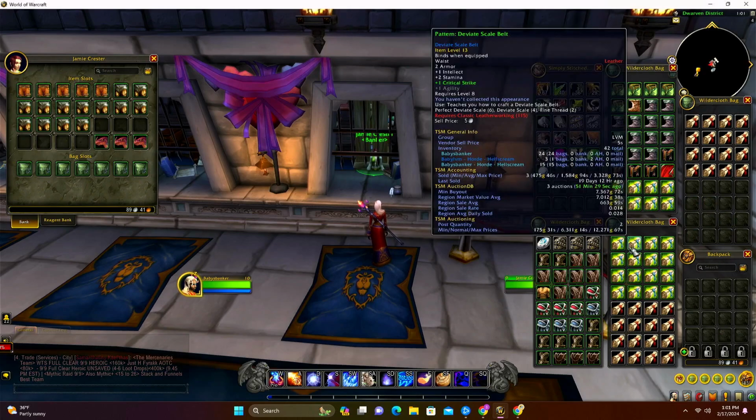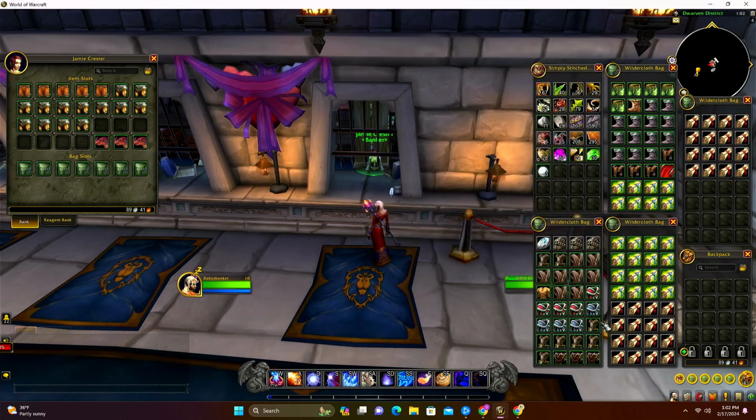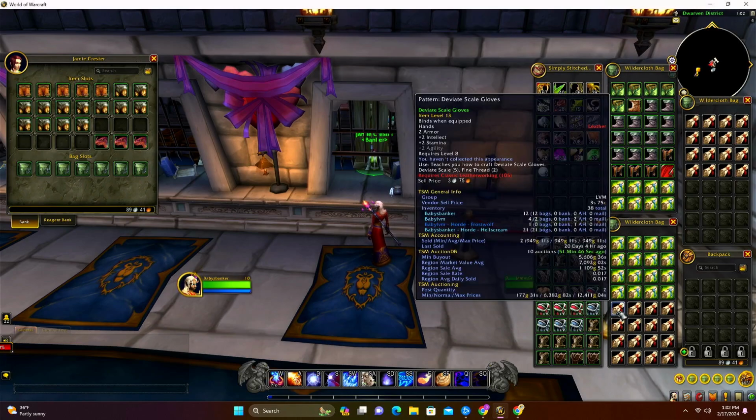So here, all of these green ones are going to be the deviant scale belt. And yes, we got a ton of them. We actually got 24 of those. So really nice. They'll give us plenty to have up on the auction house for a little while before we run out. And then we've got the deviant scale gloves.